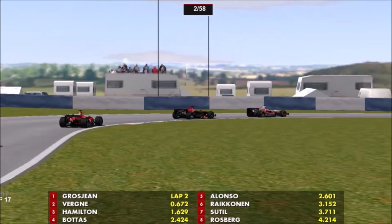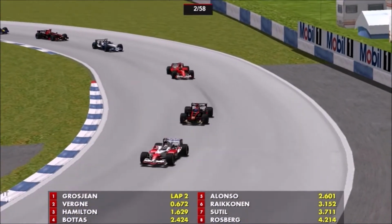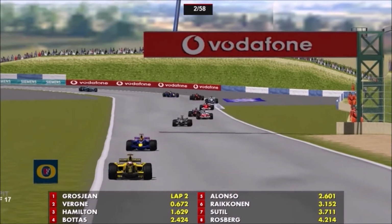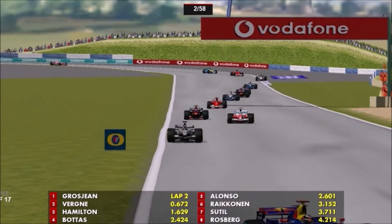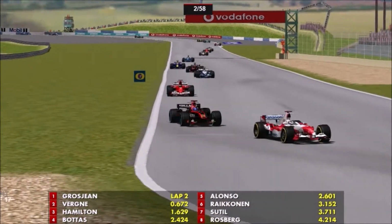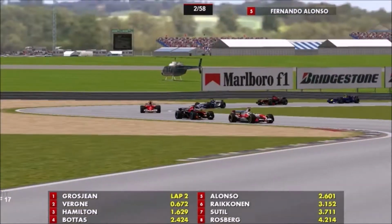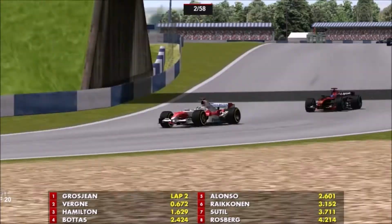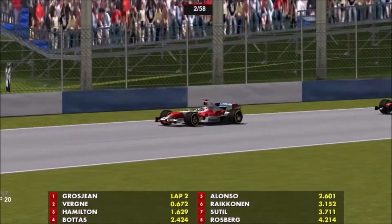I think that's where the mistakes are going to be, going around the outside into Stowe. Isn't that historically, with the last few years, whenever the AI have been a bit optimistic, it's usually been into Stowe, hasn't it? Yeah, and on a different version of Silverstone as well, the 93 layout. They're using a more modern one this time round.